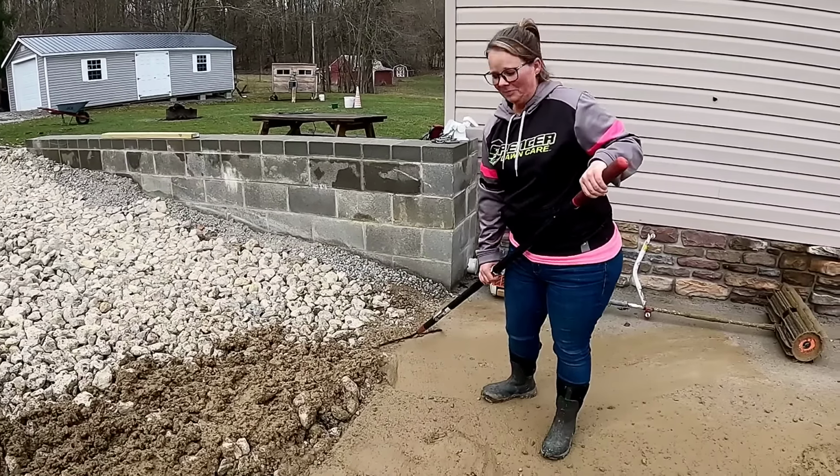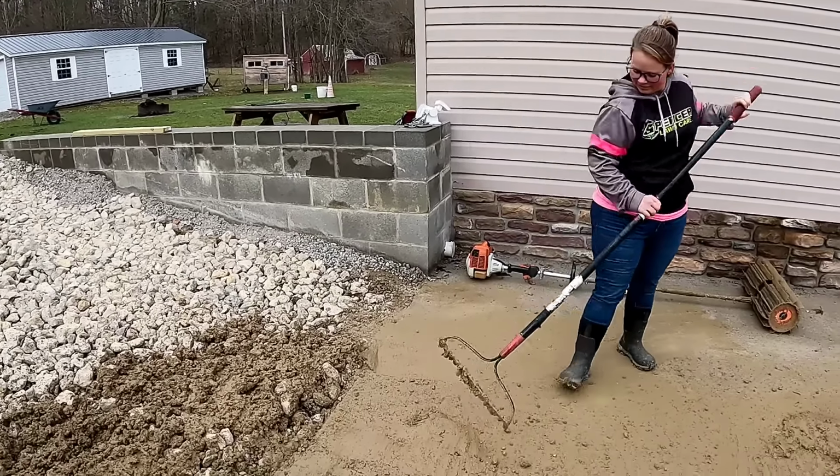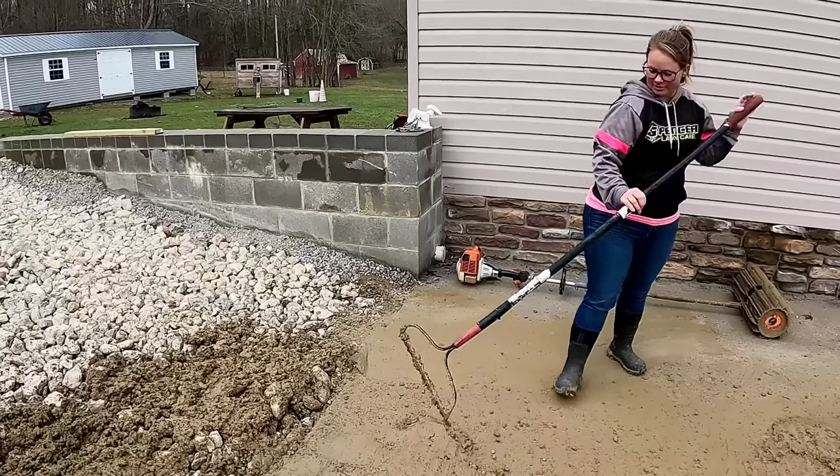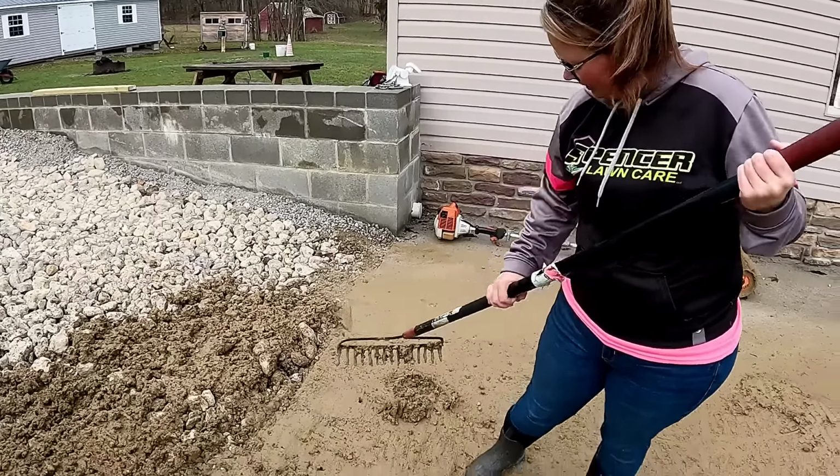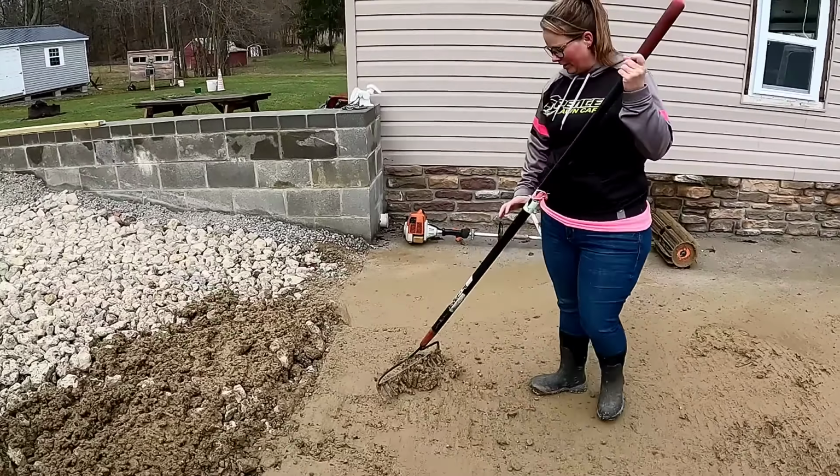That big chunky rock don't move. Man, no it doesn't. Neither does this clay. That's what I said, it's well packed. For a shovel. Yeah.